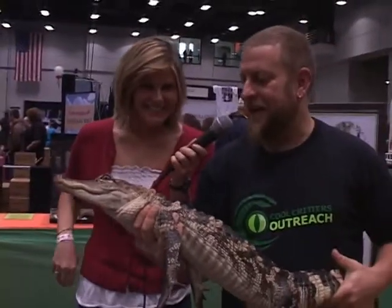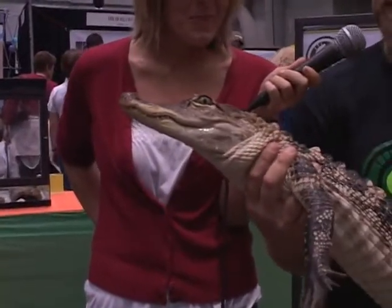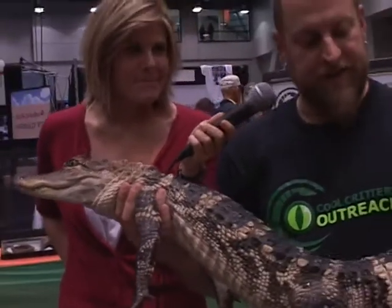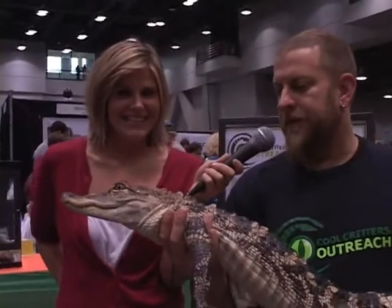All right, this is an American alligator. We took this one in from a family outside of Cleveland who had it as a pet. They said they had it from the time it was a very small baby. We're guessing he's probably about 4.5 years old based on his size. They grow on average about a foot a year for the first 5 years.